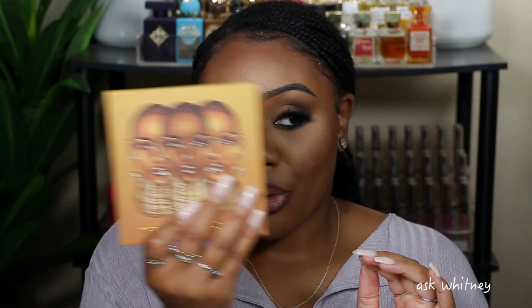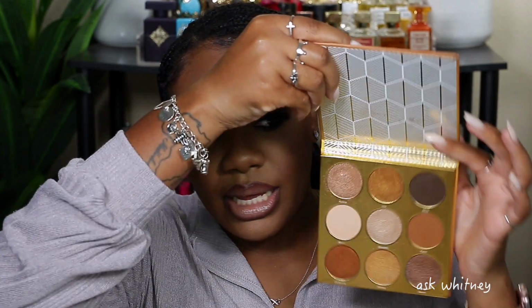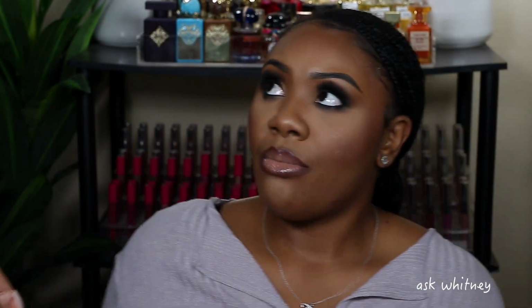Next up, I have the Warrior palette. And this is what this one looks like. She cute or whatever. It's more shimmer heavy than matte. I wish that this matte wouldn't have been so ashy.